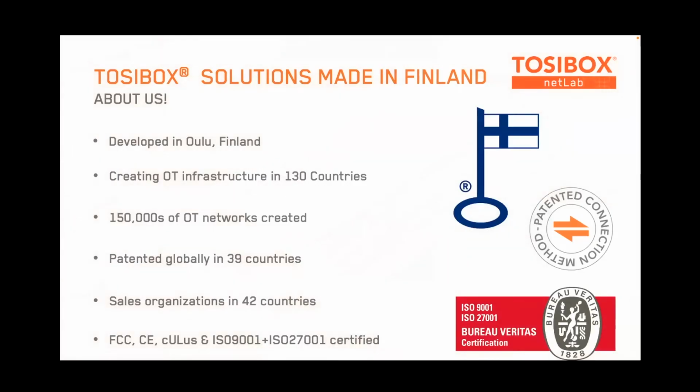I don't want to go too deep in where TOSIBOX is, so I think you have heard that the last time. Just 10 seconds. We developed everything in Oulu in Finland, so all our technology comes from Finland. We have an OT infrastructure in 130 countries all over the world, and at this moment we have 150,000 OT networks created. That's really important. And our technology is patented. I will tell you more about what exactly we have patented. And the sales organization, we have it in 42 countries all over the world. We have a lot of certifications. We will talk later also about what we have exactly here to protect your data, to keep it safe.